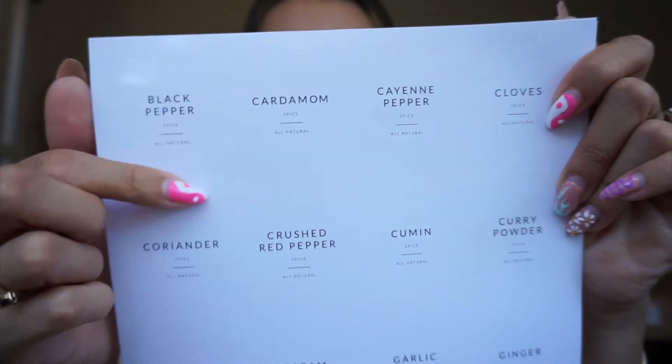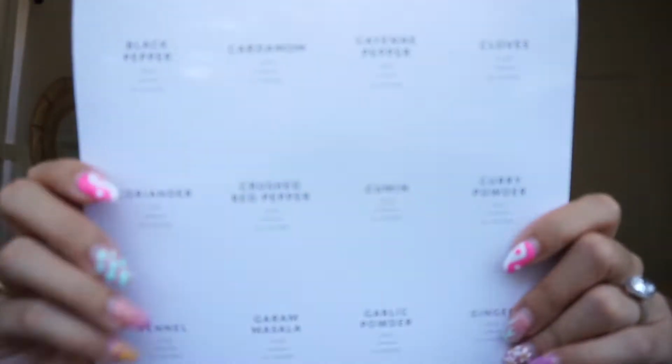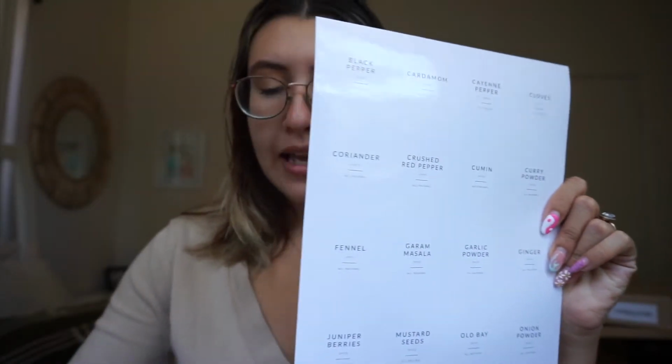They're the minimal white and it says like black pepper, spice, all natural, and then it just has a bunch of spices. It came in a thing like this and it just has a bunch of labels of different spices, and I'm pretty sure they have all the spices that I have. They even have one for adobo. When I saw the one for adobo I was like, period, because I use adobo.